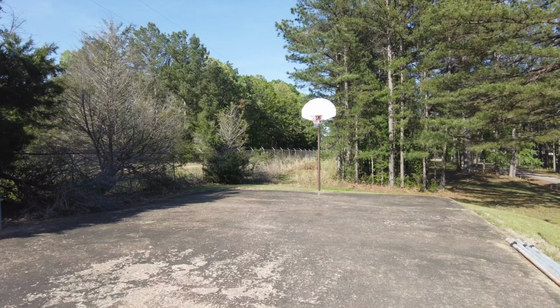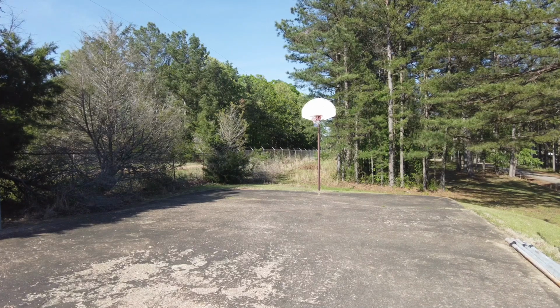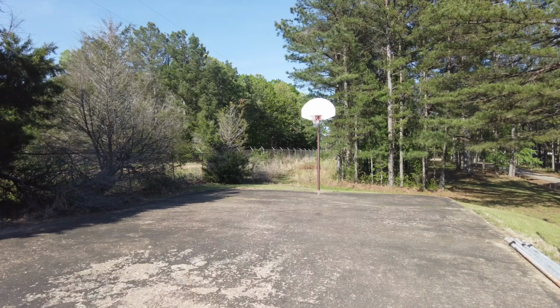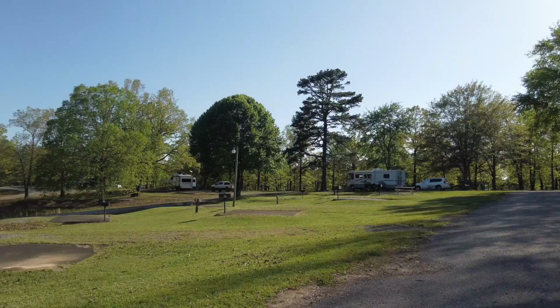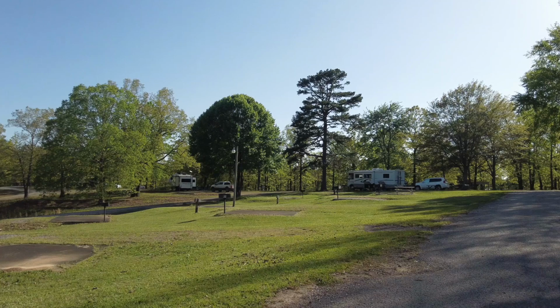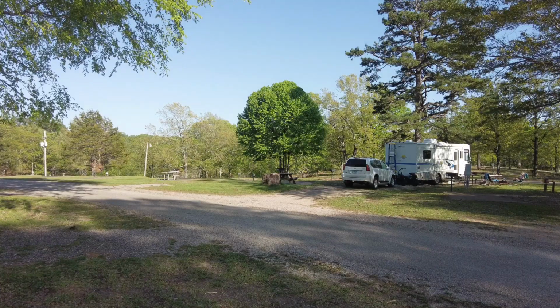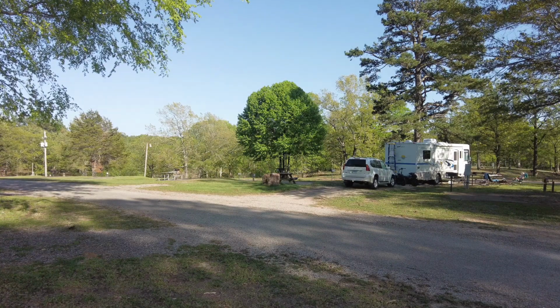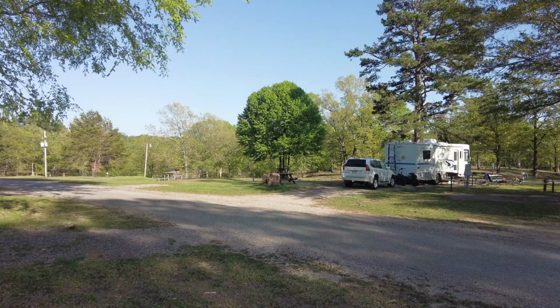In the phase 1 part of the park, there is a basketball station for your kids to play on, or for you if you like to practice shooting hoops. As you come straight in past the cabins, you'll start finding the campsites in phase 1. Most of your campsites are 30 amp and electric only. They say there are a few 50 amps scattered in here, but it's not really well marked.